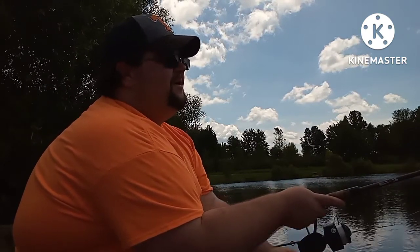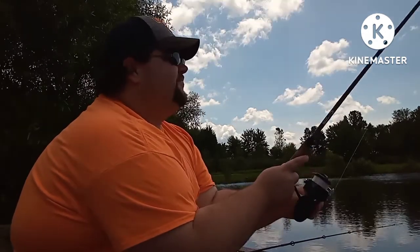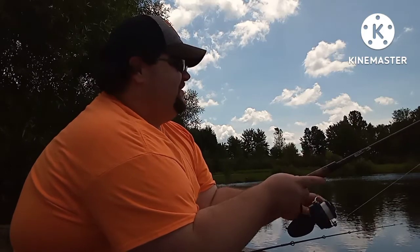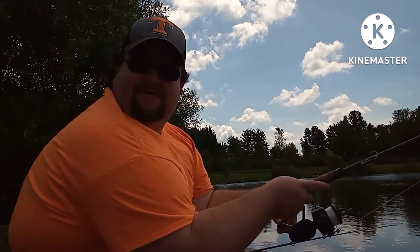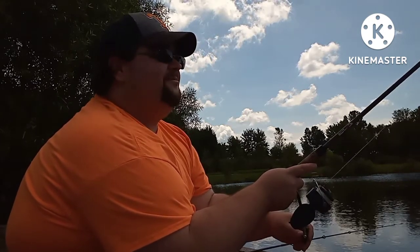Alright, we're on bottom. Just slowly hopping it back. As I pop it up, that tail should flutter and give some action, and the power bait scent should be dispersing. Hopefully it'll catch the attention of something pretty soon.